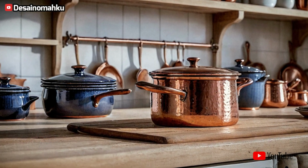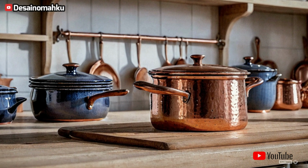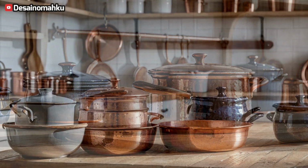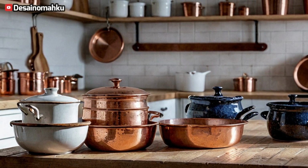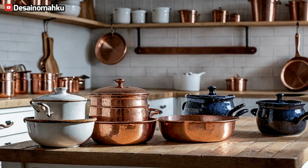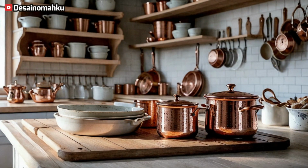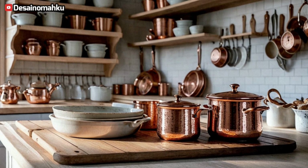Incorporating antiques and vintage finds. One of the most charming aspects of French provincial decor is its embrace of antiques and vintage finds. Incorporating these elements into your kitchen and dining area will add character and authenticity to your fall decor. Look for vintage breadboards, copper pots, and ceramic crocks at flea markets or antique stores.